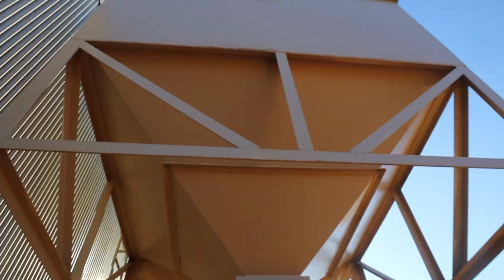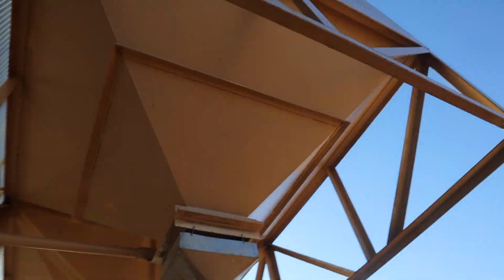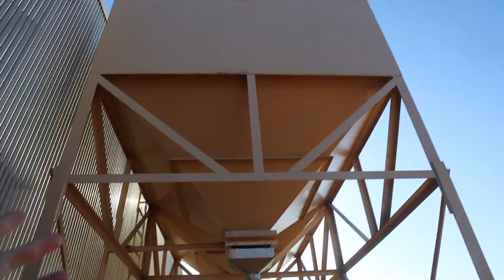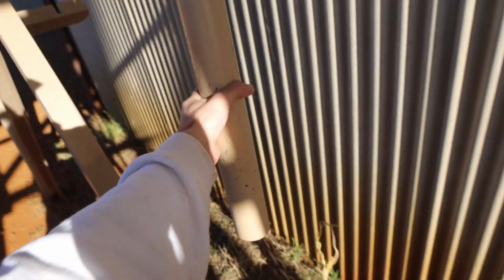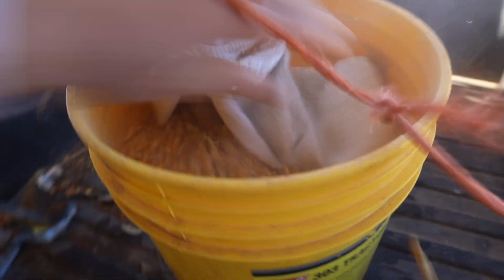Show you all the corn silo here. This side we got corn, and on that back side is protein. These things are filled up. I think they're about just under halfway right now because the season's almost over. We've used a lot of feed. I'm gonna go ahead, fill this bucket up with corn. Let me tighten this up, and we're good to go.